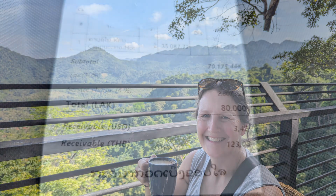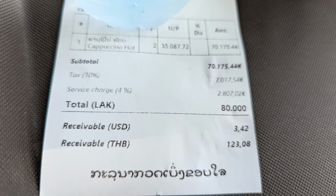We did take one day trip just outside of town to some very scenic waterfalls. It was quite a hike up and got some nice views from the top as well. We stopped for a coffee, some very good cappuccinos, which I thought were expensive. They were 80,000 kip, and I thought that was a lot until I got the receipt, which also translated it. It was $3.50.